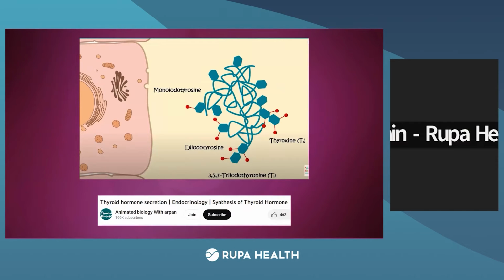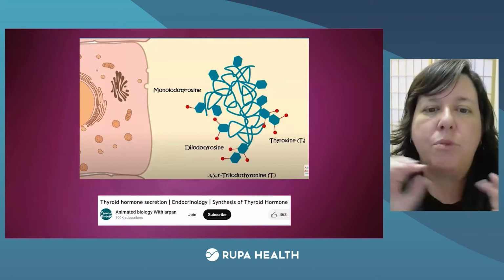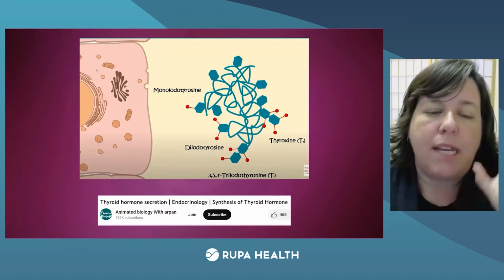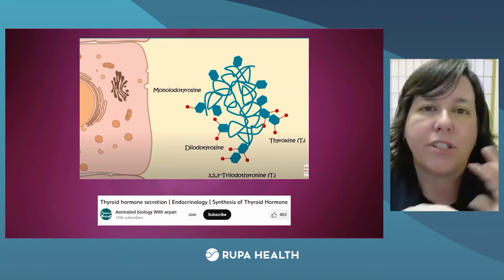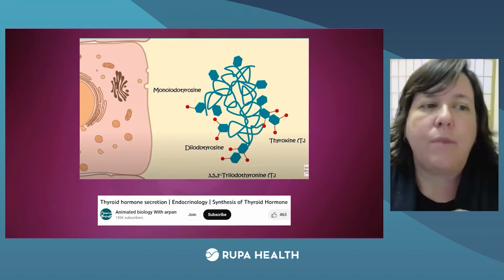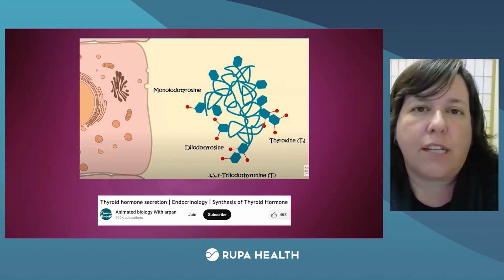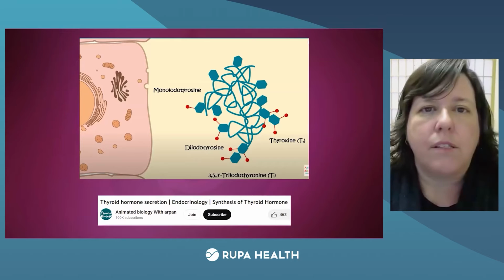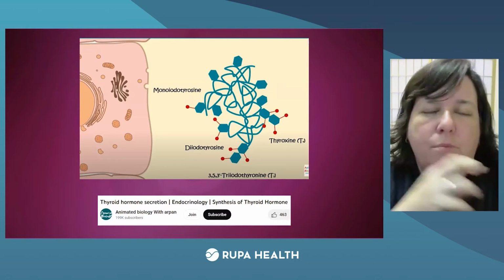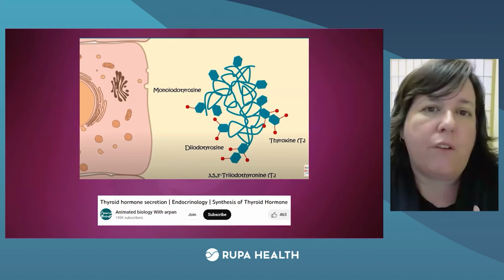Yeah. Okay, good. So what you can see here is this big tangled web. You can see T4 is attached to it and T3 is attached to it, but it's also T2 and there's T1. They're all just hanging on to this molecule. And then when TSH comes in, it basically says, hey, we need thyroid. And then this whole structure gets morphed into those metabolic cells and the columnar cells and broken apart and then attached to thyroglobulin to go off into the world.